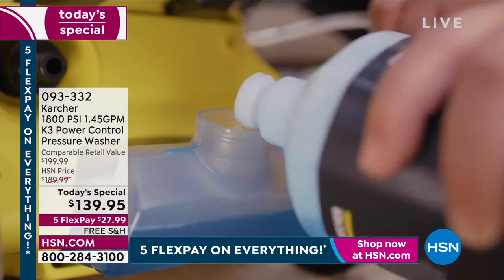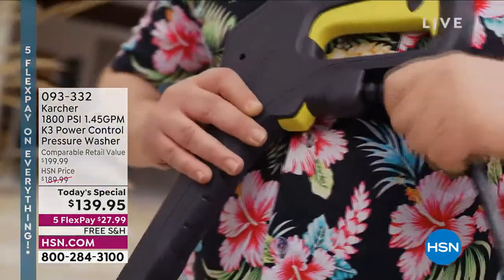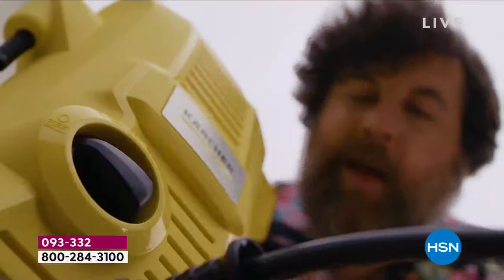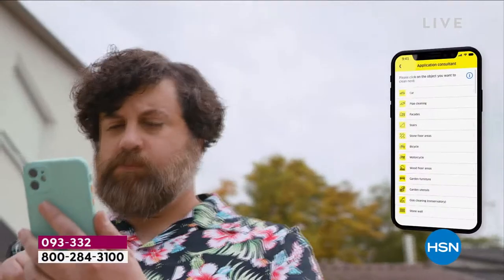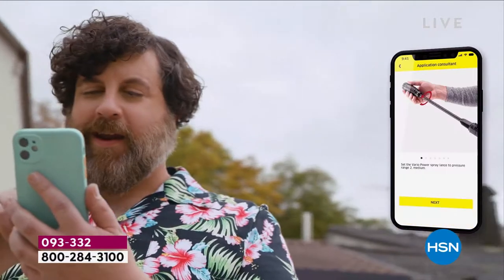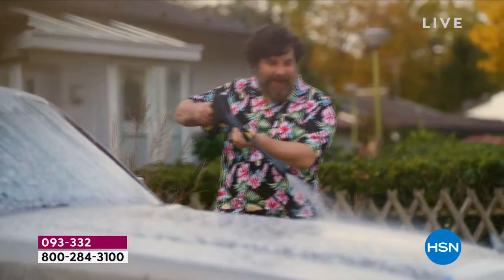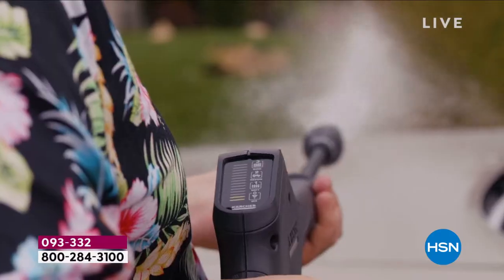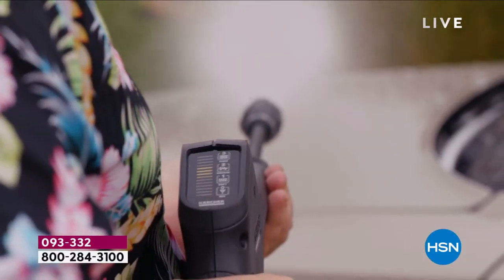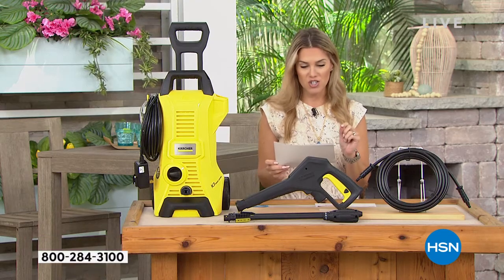Okay, so take a look at your screen. Onboard detergent tank, we have the brand new world launch app controlled pressure washer with 1800 PSIs, totally exclusive to HSN. So you can customize exactly, know exactly which nozzle and pressure to use based on what you're trying to clean. So whether it is your car, your fence, your driveway, your backyard, sidewalk, whatever it is, Kärcher is an industrial strength professional pressure washer.